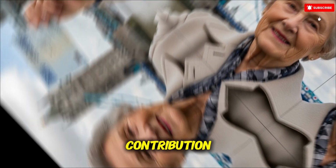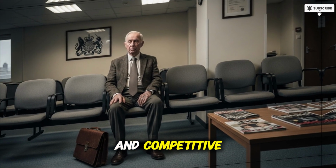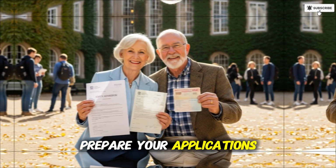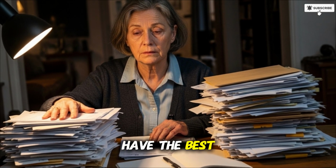Overall, these changes are a clear sign that the UK is reshaping its immigration system to focus more heavily on economic contribution and long-term sustainability. While opportunities remain, the path has become more selective and competitive. It's essential to stay informed, plan ahead, and prepare your applications carefully to avoid setbacks. The landscape is shifting, and those who adapt early will have the best chance of success.